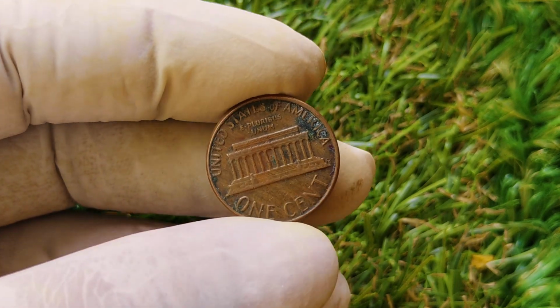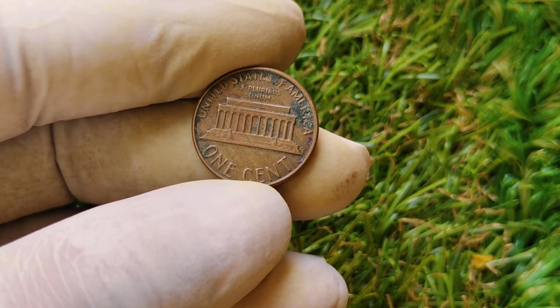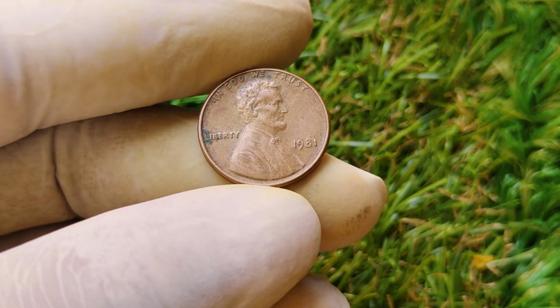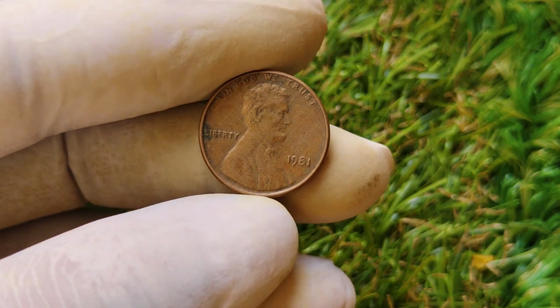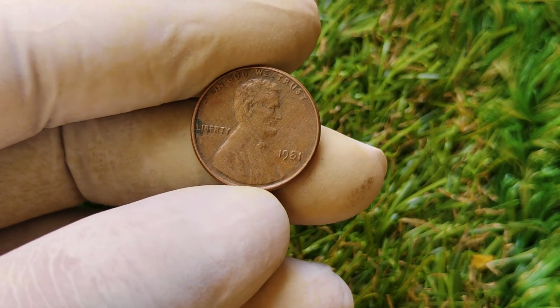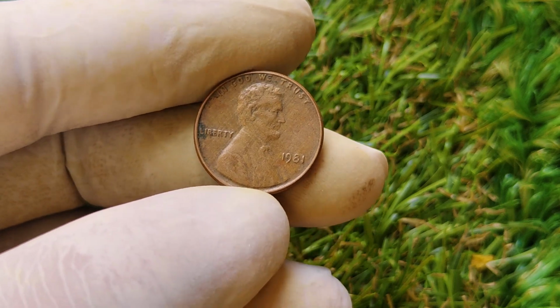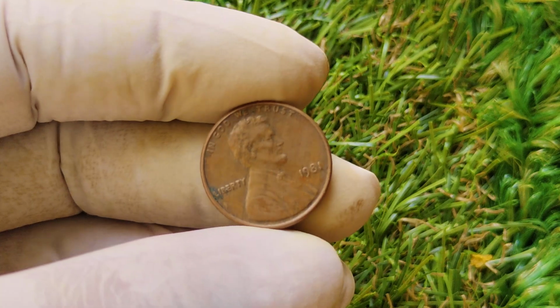Let's break down the approximate value ranges. A circulated 1981 penny with no mint mark is generally worth 1 to 2 cents because of its copper content. In bulk, copper cents are often saved by collectors for their intrinsic value. A 1981 D penny struck in Denver follows a similar value range unless it has a notable error or is in pristine condition. Now the 1981 S proof penny is where we see bigger differences.